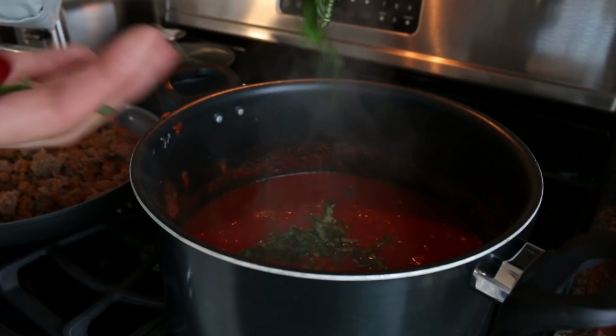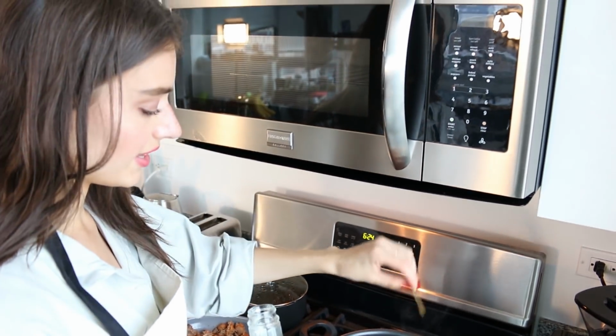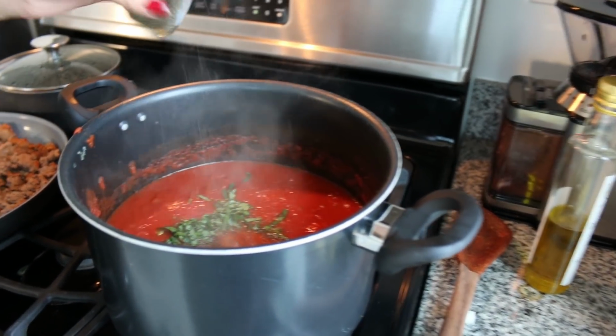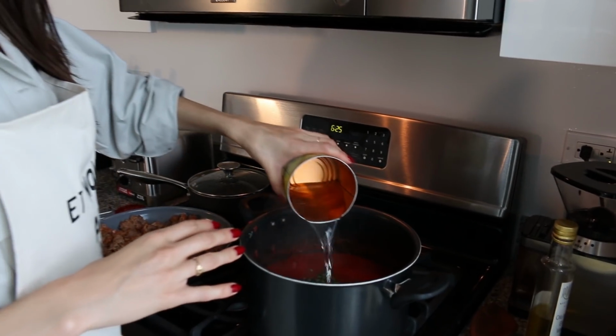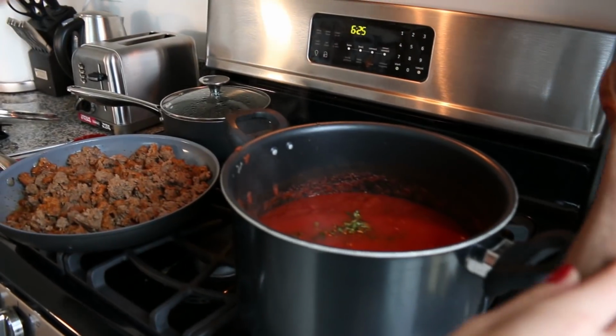Yeah. Now I'm sticking in a bay leaf for extra pizzazz and flavor. Once again, some pepper and some salt. And I'm going to add a little bit of water just to sort of thin out the sauce a little bit so that it can cook down.